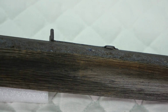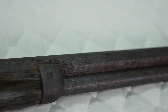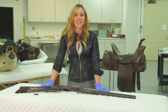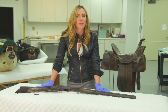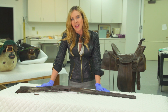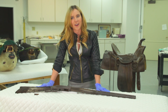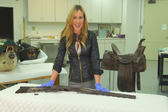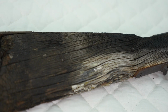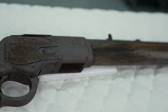But what we don't know is why the firearm was found the way it was found at the Great Basin National Park. And it's that mystery that has been really exciting for people. And people have rallied around that story, trying to come up with their own version of what may have happened to that firearm. We may never know what happened to the firearm, but that's kind of what makes it exciting. And it gives people an opportunity to formulate their own opinions and their own stories, which is probably why the gun has become so popular.